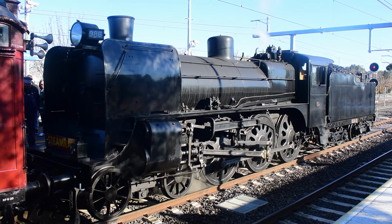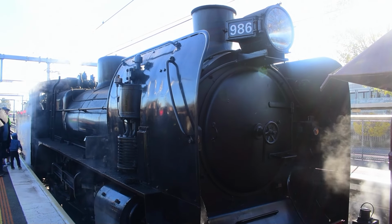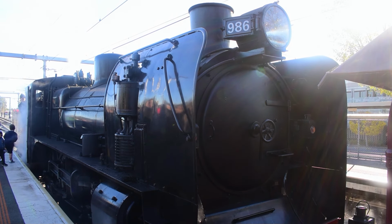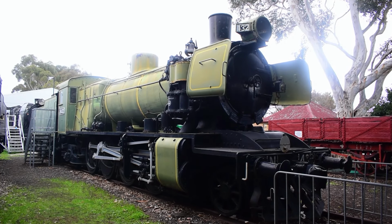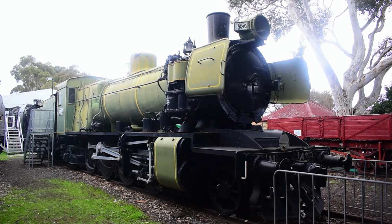In any case, I remember seeing A2 class number 986 in the SteamRail workshops back in October 2013, when she was still undergoing restoration. She didn't re-enter service until 2017. I was lucky to be a passenger on one of the shuttles, since 986 was the only operational steam locomotive I saw throughout the entire Melbourne trip. The other steam locomotives I saw, such as N432, were all static exhibits at the Newport Railway Museum.